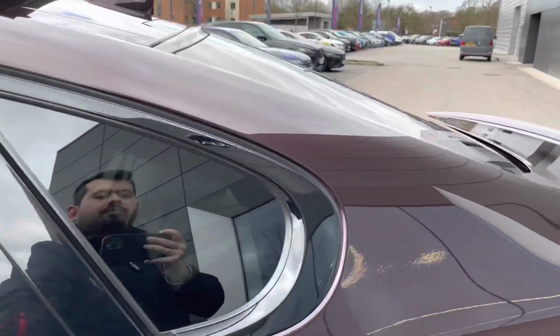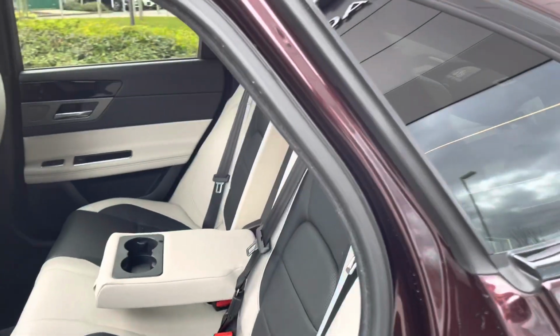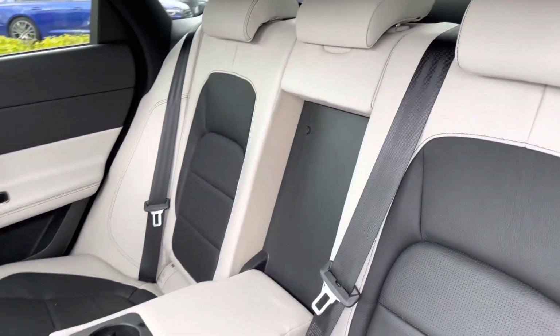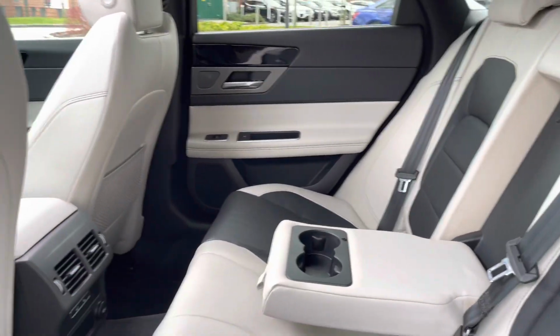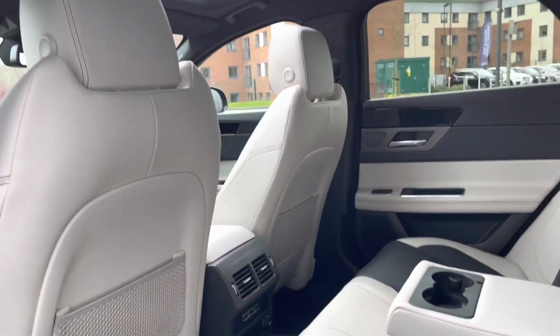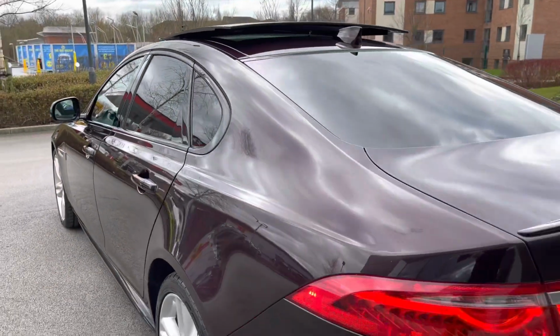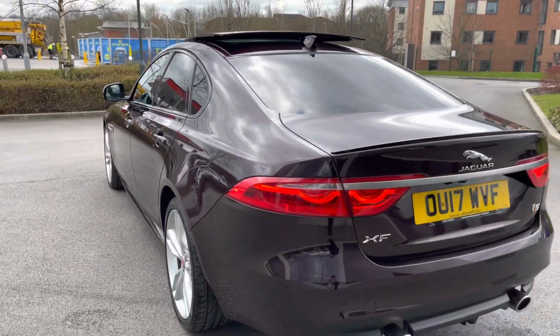Sticking with those passengers in the back, you will be happy to know they'll have plenty of legroom and headroom for up to 3 passengers. The upholstery is finished in this two-tone cream and black interior and even offers independent air vents in the rear, heated seats for the passengers in the back, ISOFIX child anchor points and even rear cup holders.